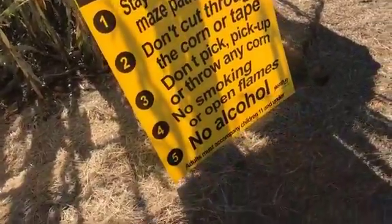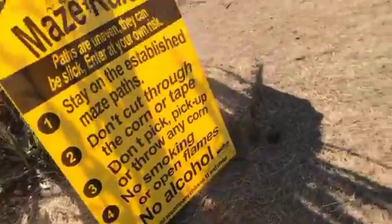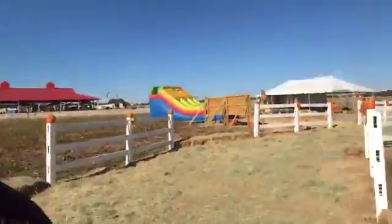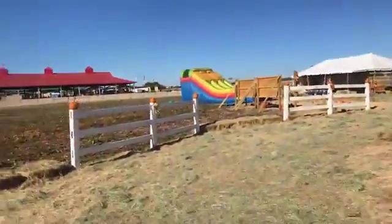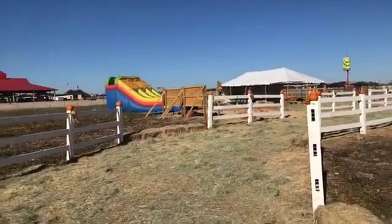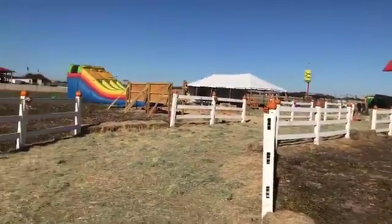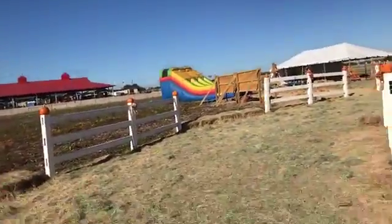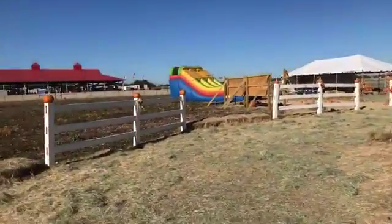Some people will say $10 is too much, but this doesn't happen all by itself. There's a lot of work that gets involved with it. But for $10 for a fun day, that to me is still fairly inexpensive. And we have a lot of photo opportunities for everybody. Sorry about that.